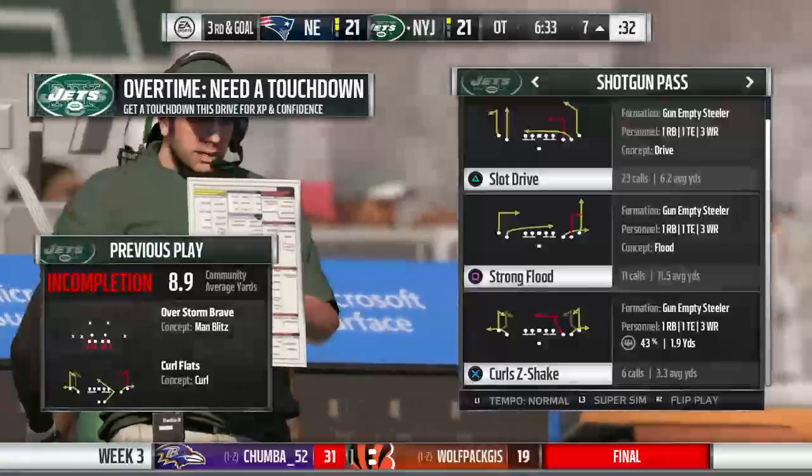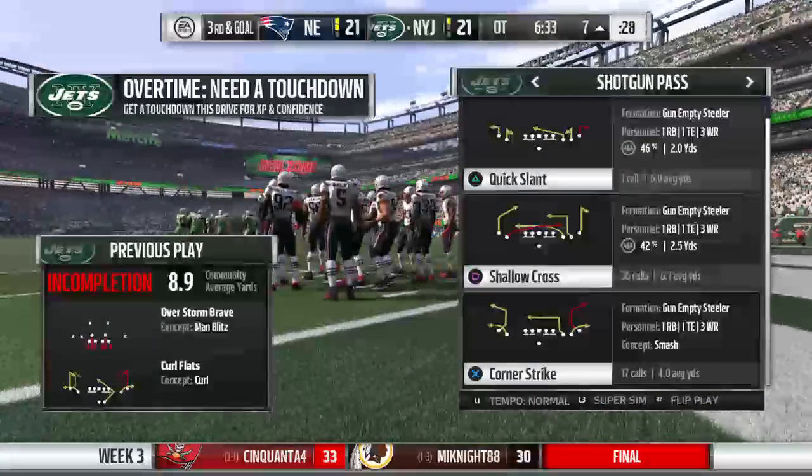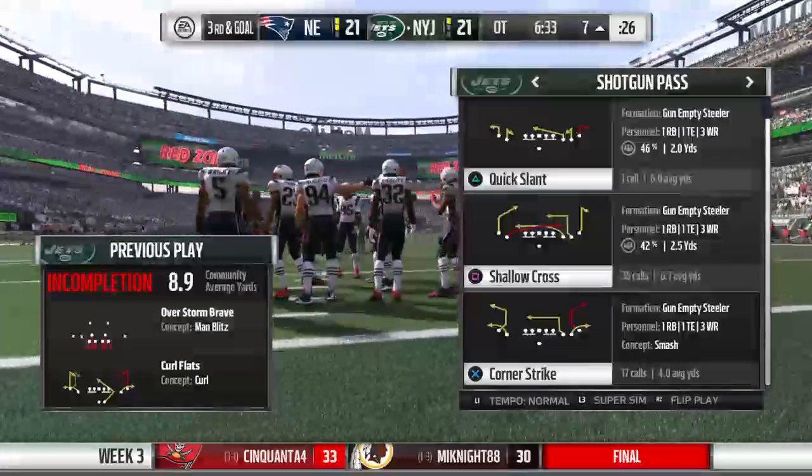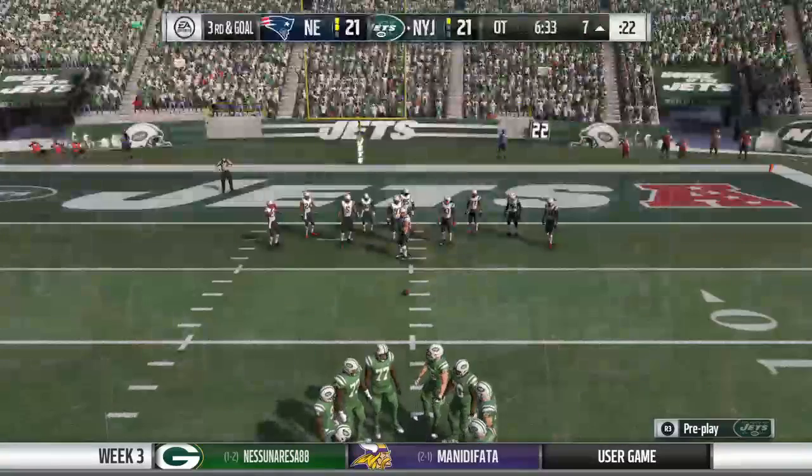He just ran that one. Nice little angle route. That's supposed to be a catch, and usually it is, and the running back dropped it. Yeah, I mean, he's a running back, but he's got hands. He should have caught it. 6 plays got him down here.